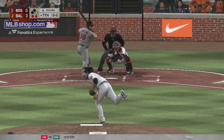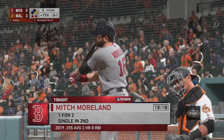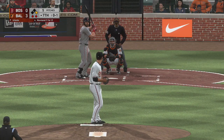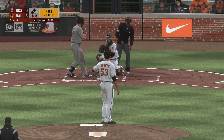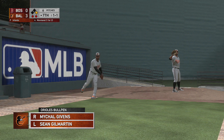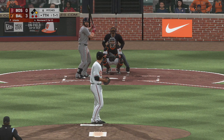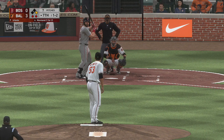Here's the first baseman now, Mitch Moreland, as he looks at a fastball that's in there for strike 1. A hit in 2 tries for him so far. Here's the 0-1. Here's a fastball that crowds him a bit, and it's 1-1. Yeah, we see a lefty and a right-hander start to loosen up in the bullpen. And he pumps the fastball by him here. 1-2 now.